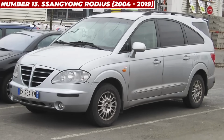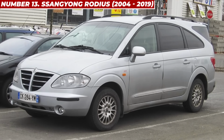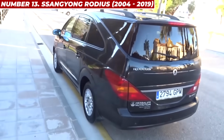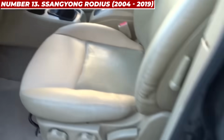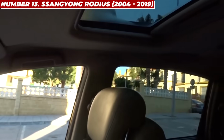Number 13. Sangyong Rodius, 2004 to 2019. Unlucky number 13 brings us the Sangyong Rodius, a Korean minivan widely considered one of the ugliest production vehicles ever made. Its designer claimed inspiration from luxury yachts, but the result looked more like a car that had been partially melted and then reassembled wrong.